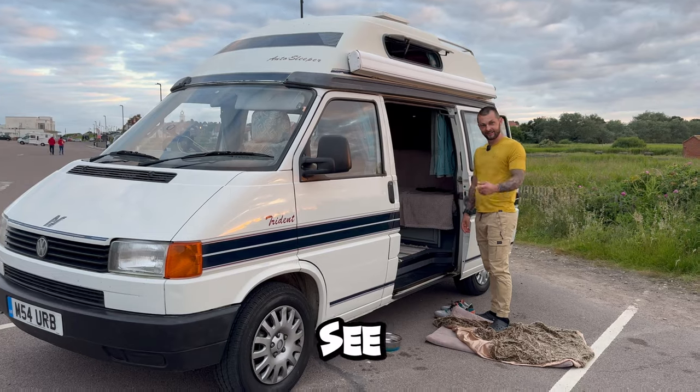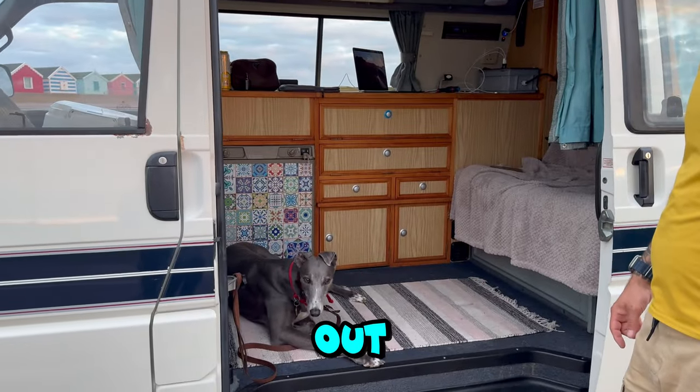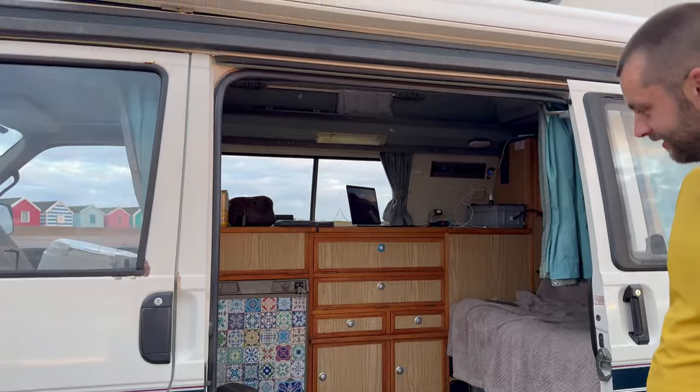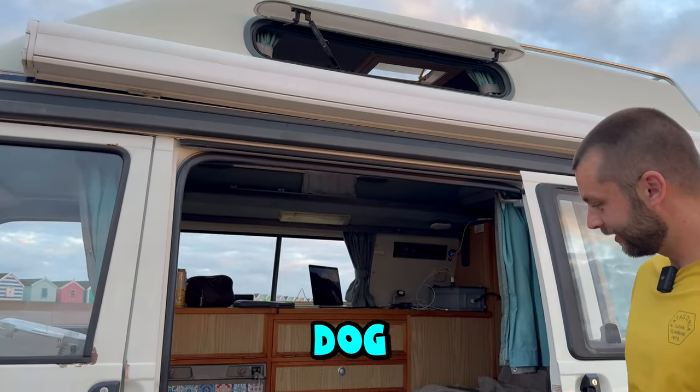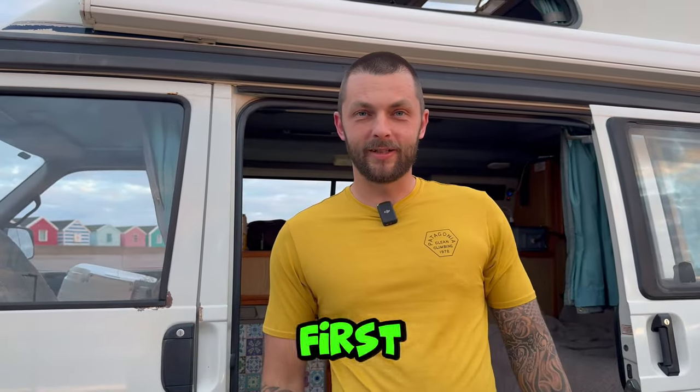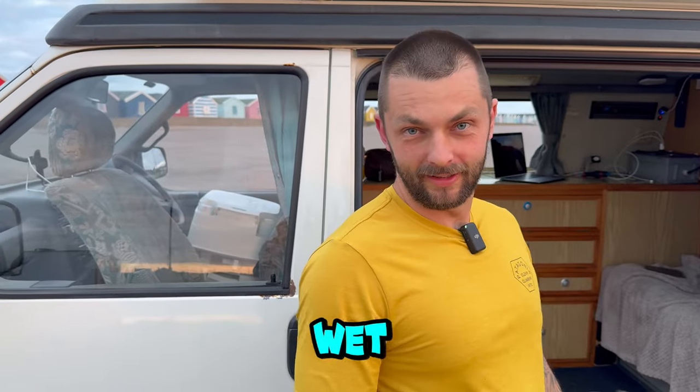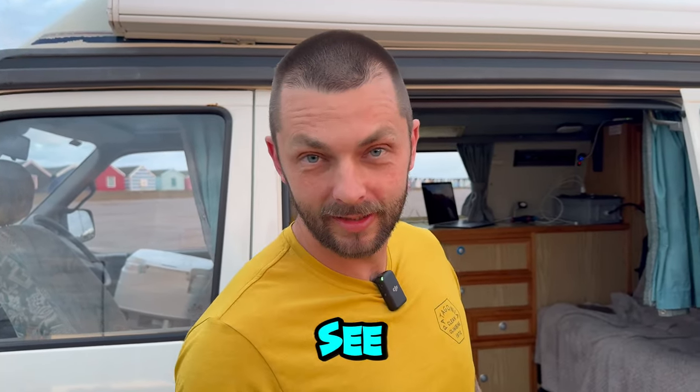As you can see, the dog doesn't want to get out. Do you like it in there? Yeah? You happy? Happy dog? Anyway, this is going to be our first night in it, so we're going to give it a try. We'll see how this goes, see if everything's still working in the morning, and if we get a thunderstorm tonight, if we get wet in the night as well. Give you a few shots of the van so you can see what it looks like.